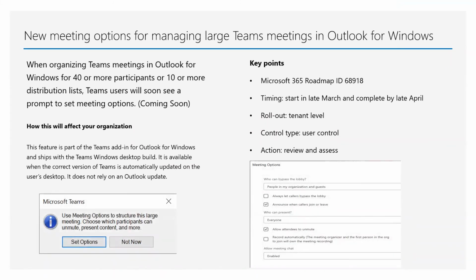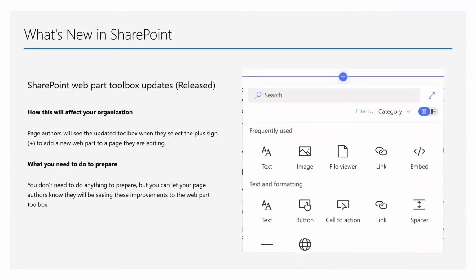Now, our final update for Microsoft Teams is a new meeting option for managing large team meetings in Outlook for Windows. Teams users will soon see a prompt to set meeting options when they organize a meeting with 40 or more participants or 10 or more distribution lists. So if a meeting organizer who is a Teams user selects the Set Options button, the Teams meeting option dialog offers options such as who can bypass the lobby, who can present, and chat within a meeting. If the organizer selects the Not Now button, the meeting invitation takes on the default Teams meeting options for the tenant. So keep in mind that Teams meeting options can be set anytime before or during the meeting, so you have that flexibility just in case. Next slide. Cool. I can see this being good for bigger all hands meetings or something like that. Yeah. Okay, that wraps up our Microsoft Teams updates.